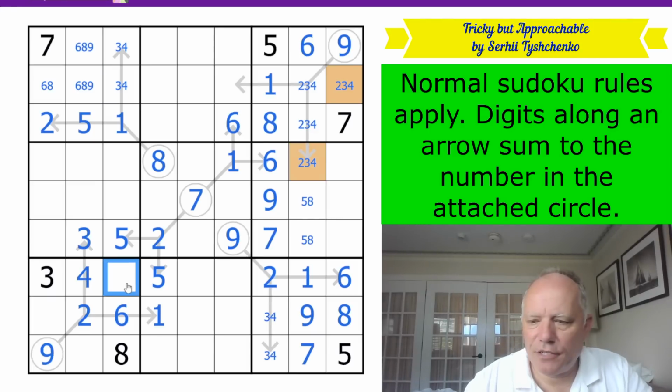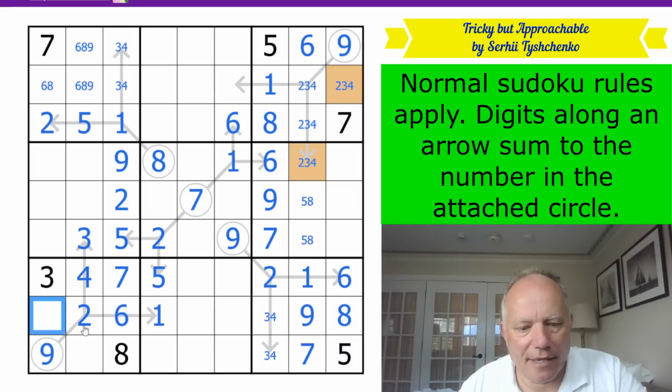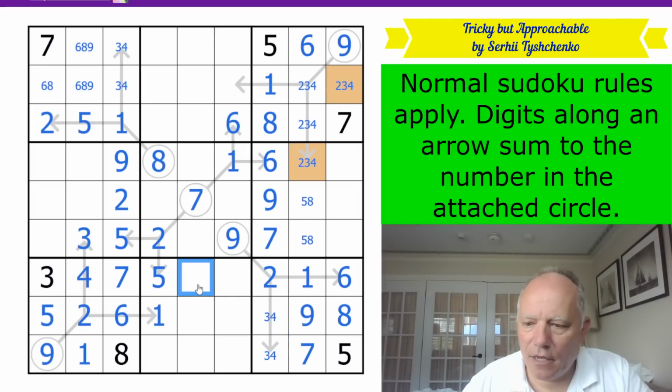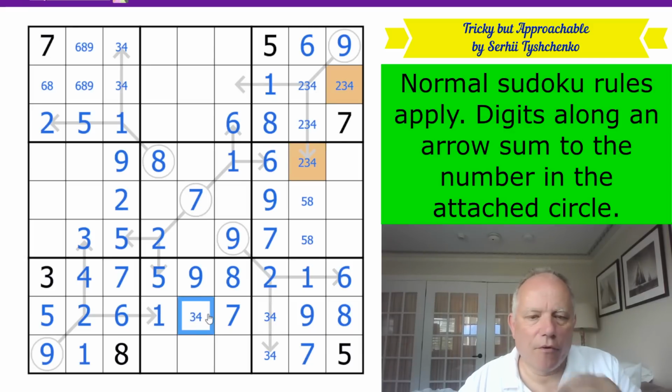Now that can't be 2. In fact, that's a naked 2, single. That's a naked 7 now. 9 there. Loads of nudity suddenly in the puzzle. 5, 1. Still haven't done those. 9 and 8 in this row. 7 must be there with a 3, 4 possibility in the row.